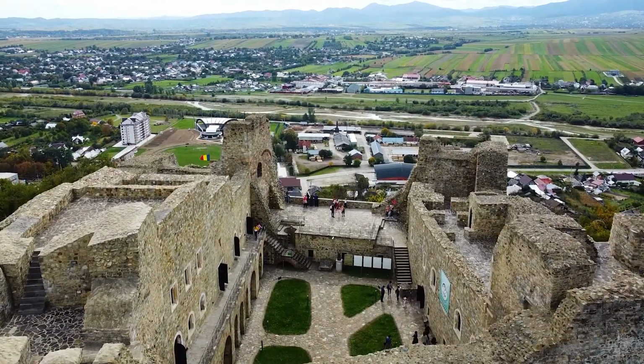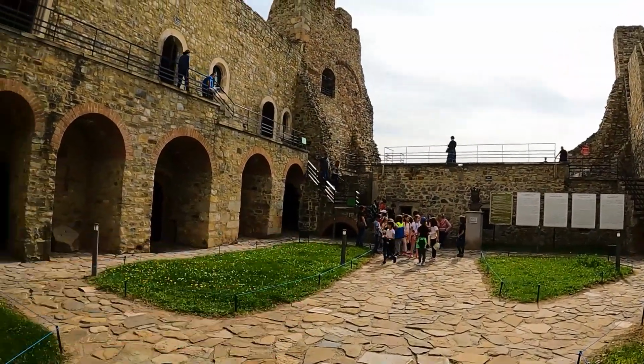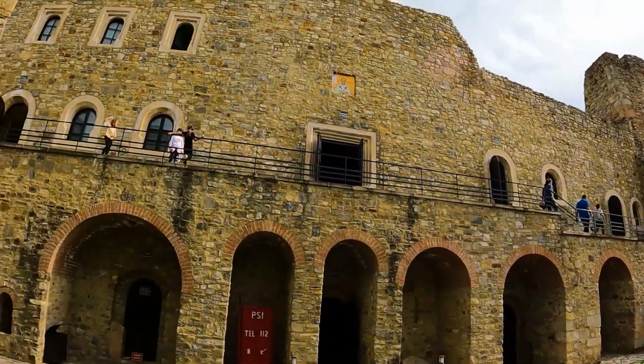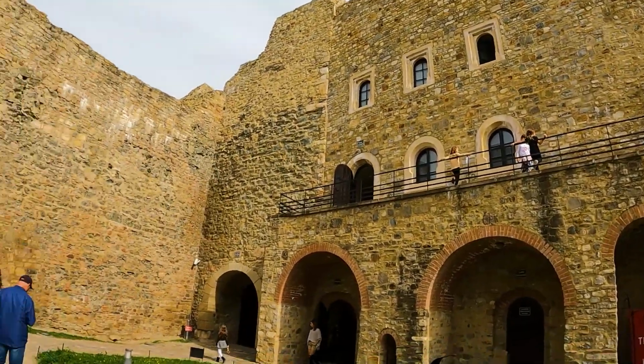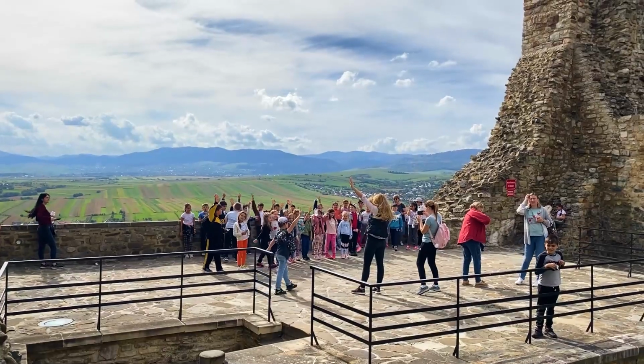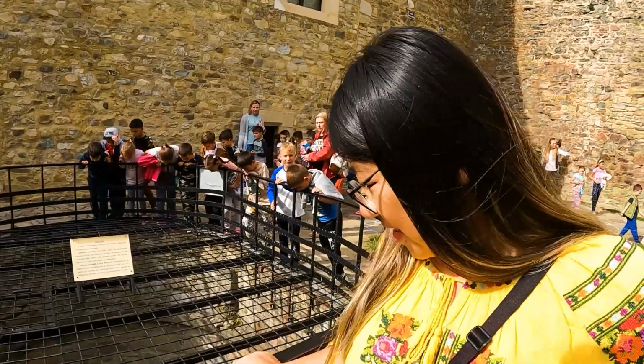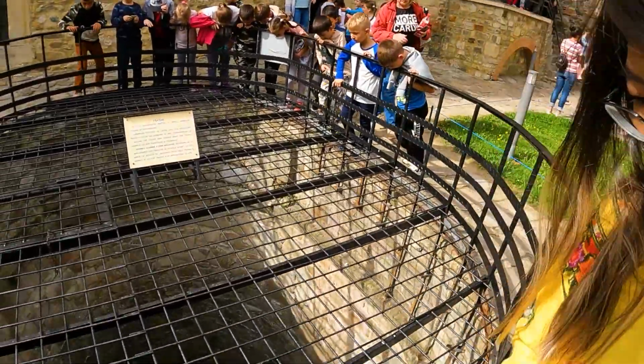Definitely would be my number one favorite school trip if I was a young student. Seems like there are many school groups here because a bunch of little kids and teachers rather than parents. Pretty good school trip, no? Yeah. Pretty good school trip.